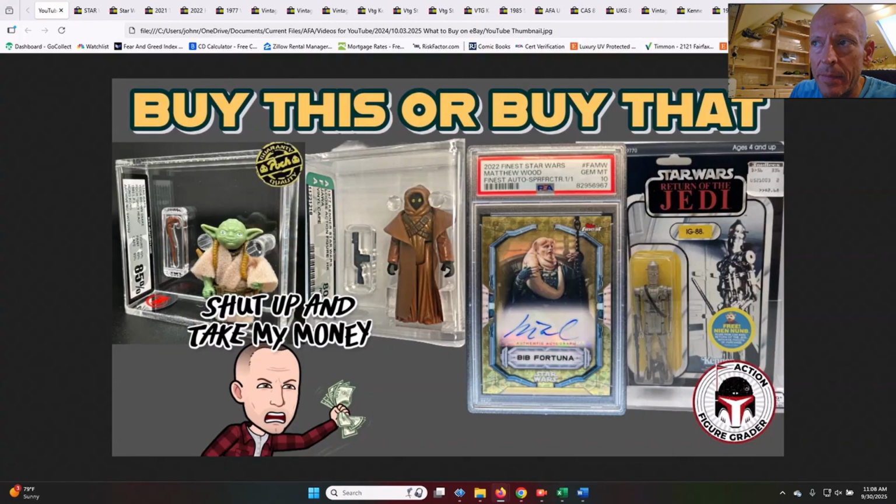I've got some comic books, a couple of PSA graded trading cards, some loose graded, and some mint on cards. A really nice assortment here.